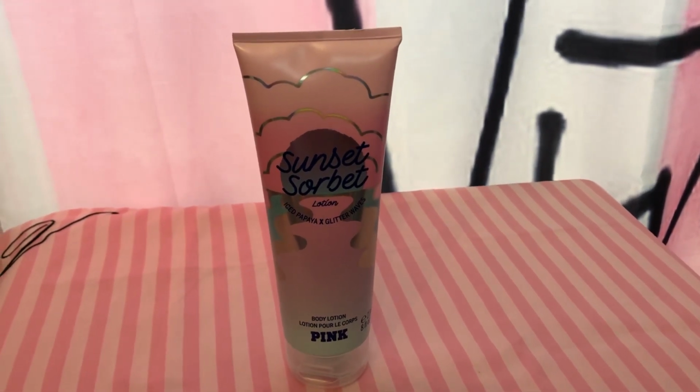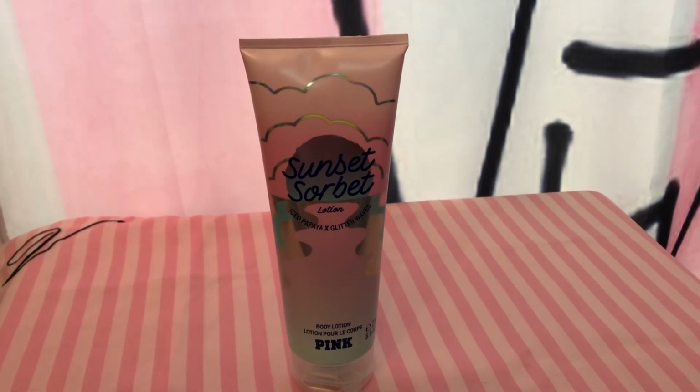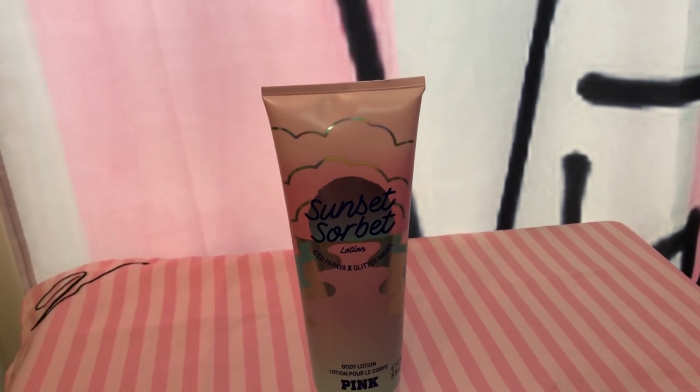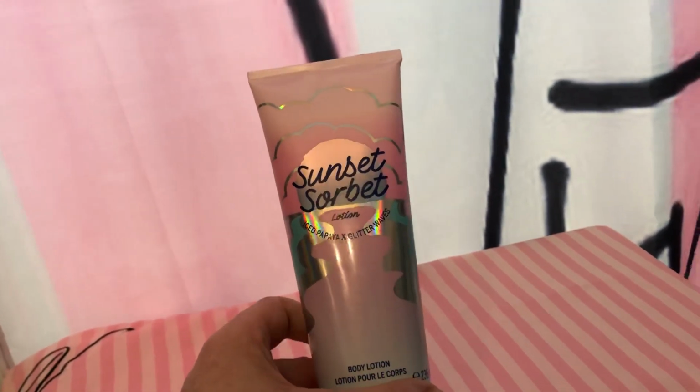I usually like to review these in sets, but this is the only one they had at the store, and I don't want to wait for the other ones to get here because I ordered them. But I'll let you know. It says iced papaya, glitter waves.